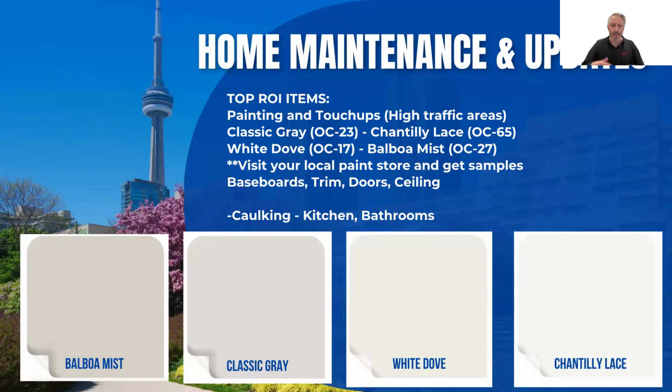And then the next step of that is baseboards, doors, trim, and ceiling. And a fresh coat of paint on all these gives buyers not only a comfortable feeling and a fresh feeling when they walk in, but it also just feels like the home has been maintained and is clean and is fresh and welcoming for people.